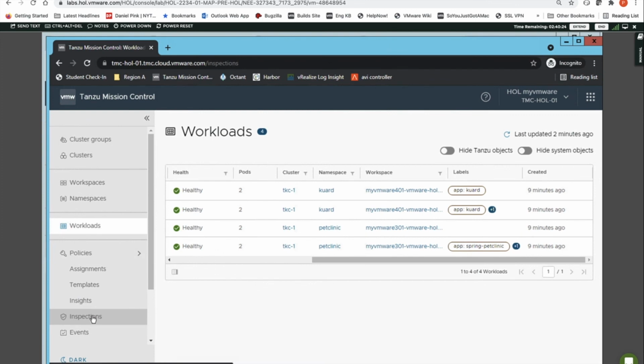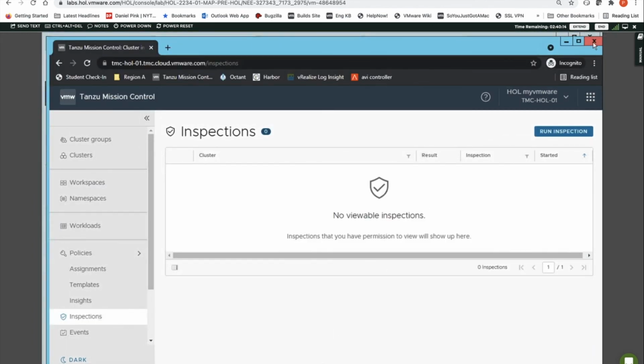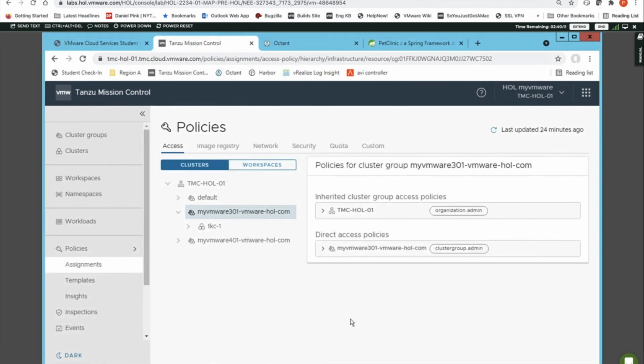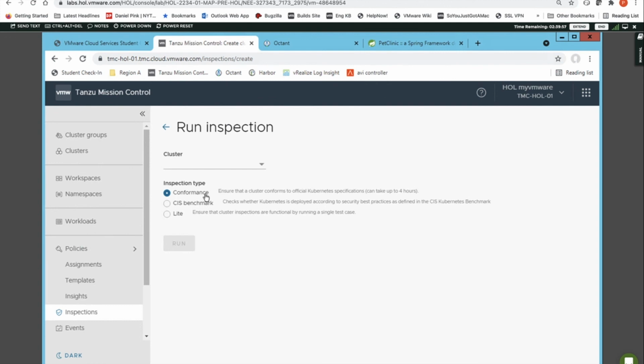Let's go take a look, from a platform administrator view, move back to that. Just going to close up. Give me 1 minute. I'm going to close the developer view for the moment. And let's go take a look at inspections, the idea of being able to run conformance checks. So our inspection types here: conformance, ensuring the cluster conforms to the official Kubernetes inspection. Notice this one's really lengthy. CIS benchmark is quite interesting and runs pretty rapidly. We'll take a look at that, as well as a light inspection type. So let's take a look at the light.